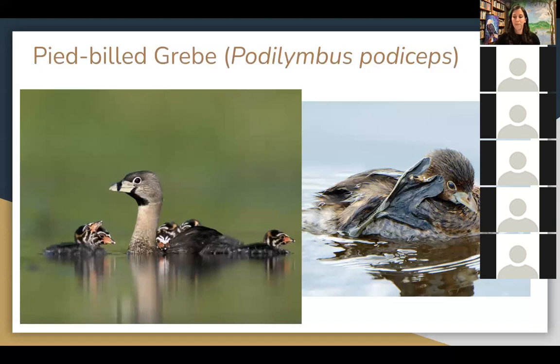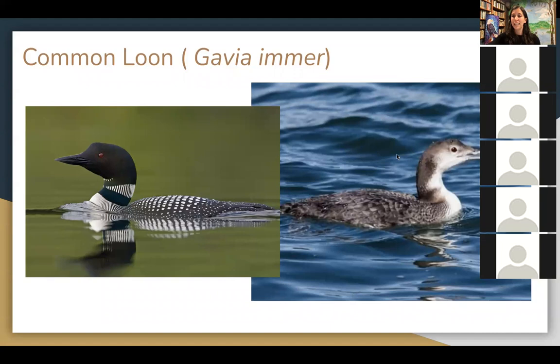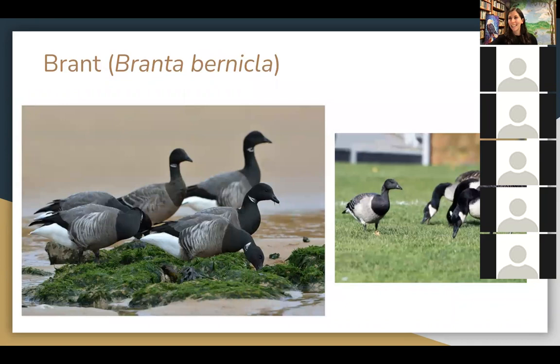And then the common loon, you can see in the non-breeding plumage with all that white, they have this thick bill, really big bird on bodies of water around Long Island. And they have very solid bones for diving. They will be hunting fish. Brants are another one. Brants are a salty goose. So they like to stay in the salt water, on the sound or in the ocean or bays.